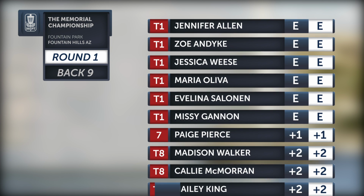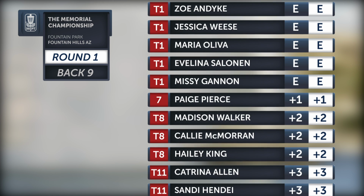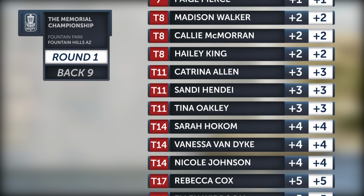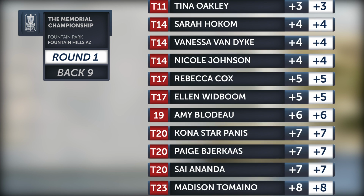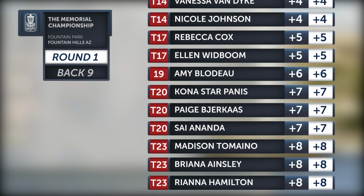Yep. And here are the overall scores. We see a really tight field, all the way down to the top 17, 18. So half the field is 5 strokes from the lead. Yeah, so this is going to be exciting. Definitely. We'll see a lot of changes out at the fountain tomorrow, and we'll see if maybe we get a little more score separation.